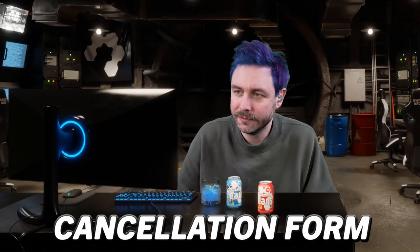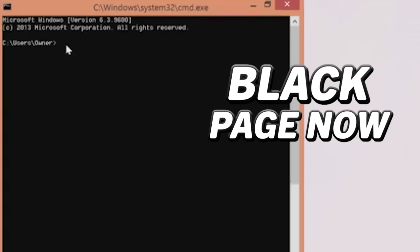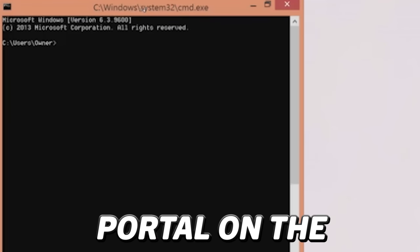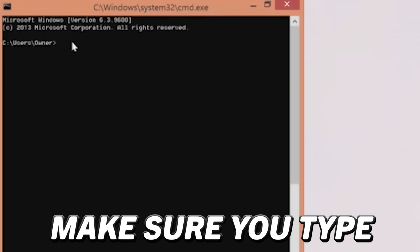After the scammer's connected, he's going to send me the refund form, and then I'm going to put a bunch of information into a secure server, which is pretty much the command prompt. I'm giving you the cancellation form, all right? I believe you can see the black page now. It's a black portal on the left-hand side of your screen. Correct. So whatever you're typing in there, make sure you type it in correct.